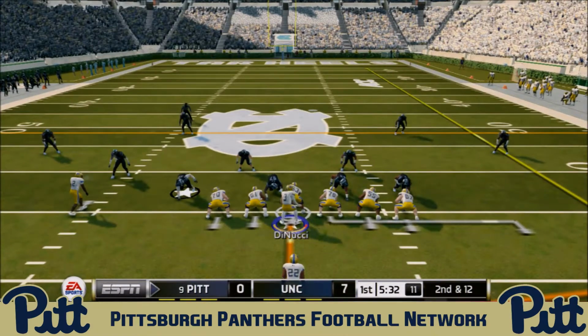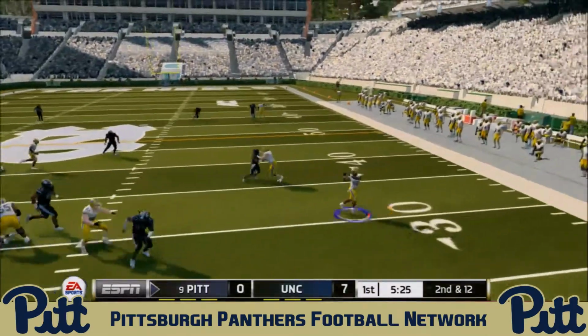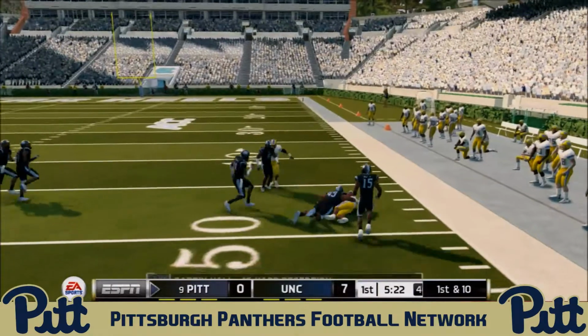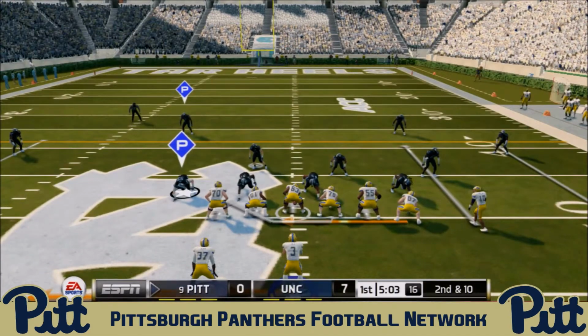DiNucci with 1 behind him here, 2nd and 12. Motions like he's changing the play, drops back. It looks like a little screen. He's got Darren Hall. There he is on the outside. Beautiful spin move from Darren Hall, and the junior running back picks up 16 and a first down for the Panthers. 2nd and 10 now.